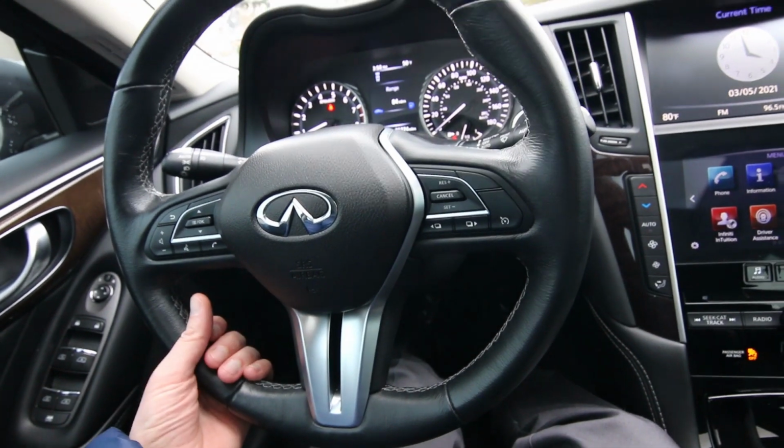Automatic dimming mirror, universal garage door opener. Moonroof, nice leather wrapped steering wheel. The steering wheel tilts and telescopes.